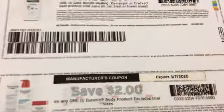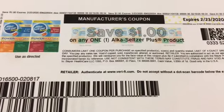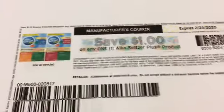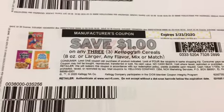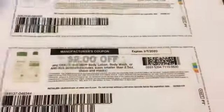I print another Garden of Life. The Alka-Seltzer is a cheaper amount. It's $1 if you print it, but in the insert it's $2. $1 off any 3 Kellogg's, 8 ounce or larger, any flavors. So if they have any Kellogg's cereal there, 8 ounces or larger, $1 off 3.